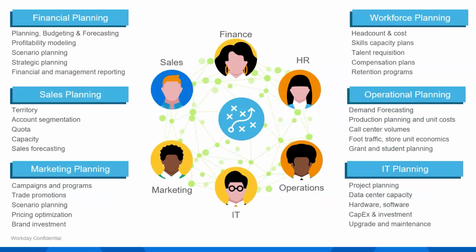And this slide gives you an idea of some of the areas of the business that you can model and plan using adaptive, as it is not limited to core FP&A. You can model out really any operational area of the business that you want to with adaptive.